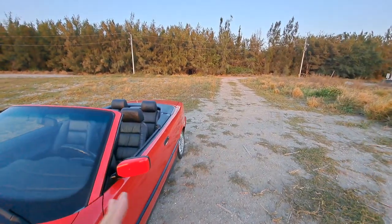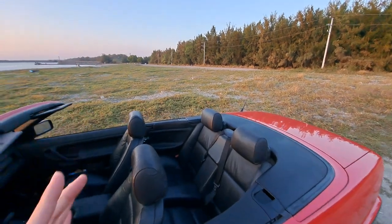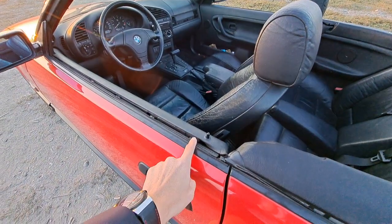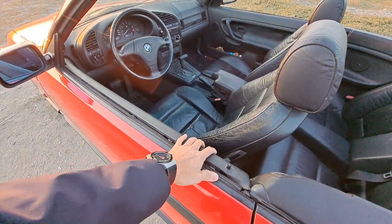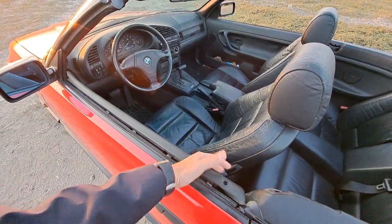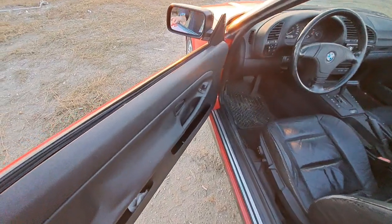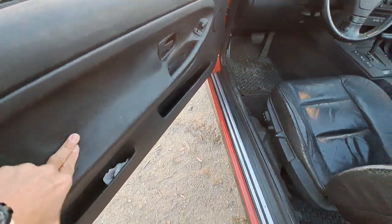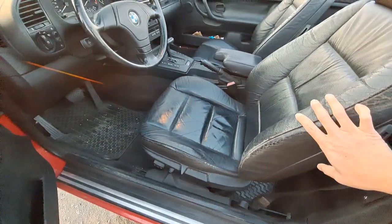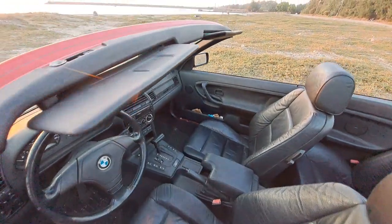There are many parts in the interior of the E36 that break easily. First, right here, the door panel. People may ask why I didn't fix it, because after we fix it, maybe in 1 or 2 years, it will happen again. And second, right here, okay, you can see that's the problem, and certainly the leather will break. Okay, that I don't think is a problem.